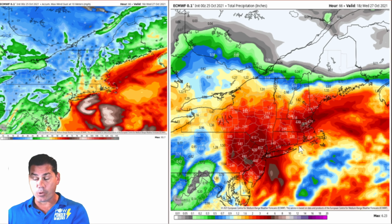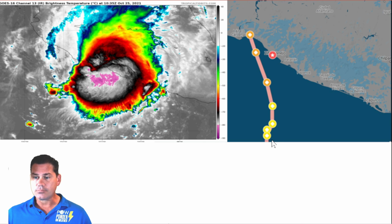So in a lot of ways, you're going to have a little bit more impacts from this system than you did from Henri. So now let's take a look at Rick, because that's going to be a main player as we move forward.